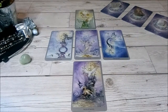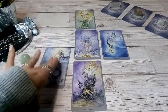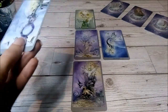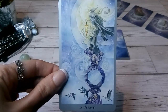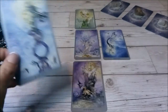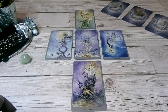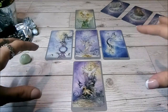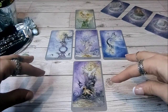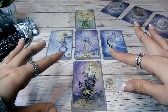Let's move on to card number 2, which is about behavioural patterns. So the patterns that we have and we create in our life and our love relationships, and it is the Hermit. So with this card, I see that you've probably been lonely quite a lot. I think between any relationships you've had, there has been quite a long break between the next relationship.